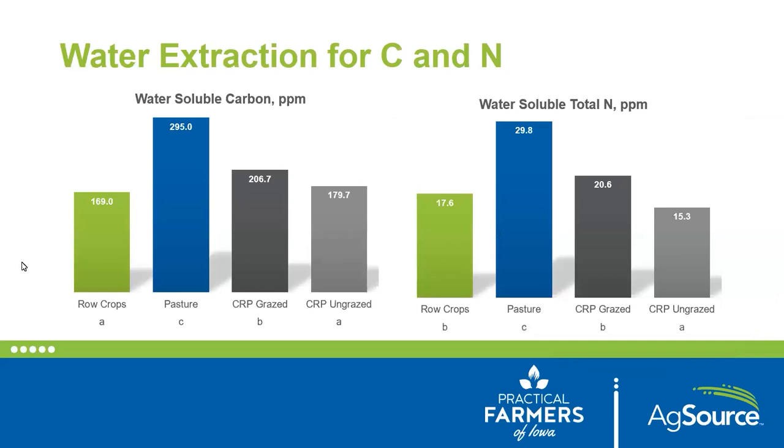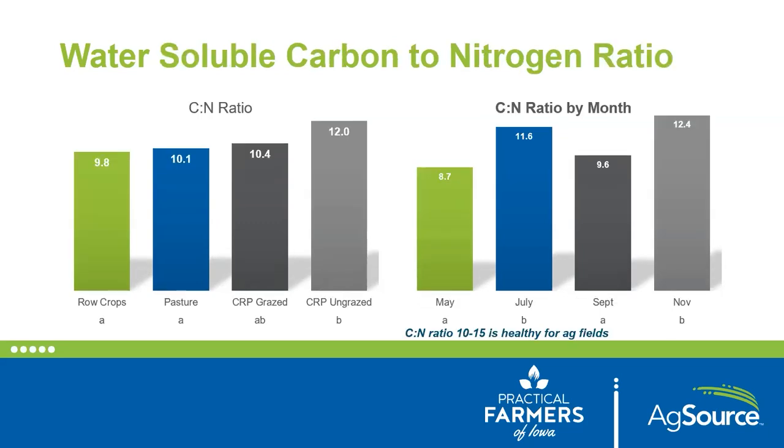Looking at those factors from these different locations in that experiment, the row crop soluble carbon is lower than the pasture. In fact, it's one of the lower carbon values. And on the right side, the soluble nitrogen follows the same pattern, not surprising. The C:N ratios would anticipate that. If you look at those numbers, the carbon numbers are roughly 10 times higher than the nitrogen numbers, which bears out in that typical C:N ratio, which you see here.